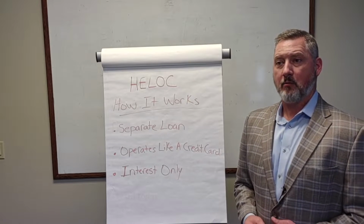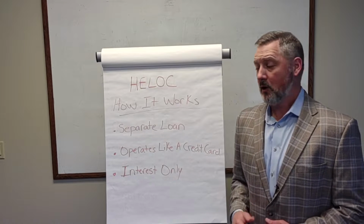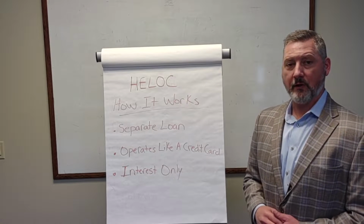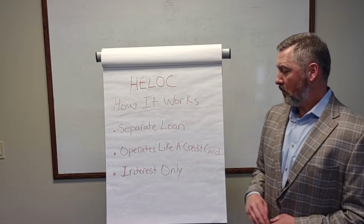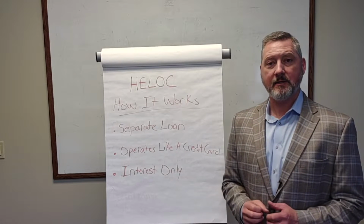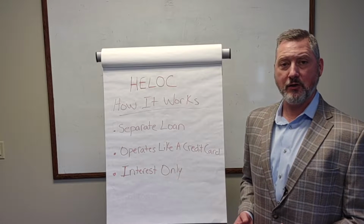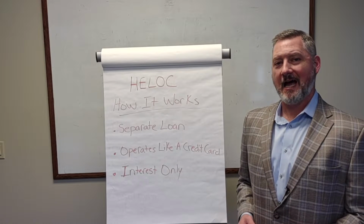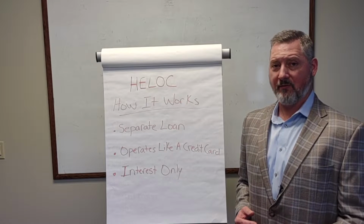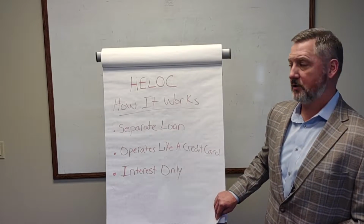So unlike permanent financing, where you have interest and the principal, you have the ability to just pay the interest on this loan during the draw period. So one last comment about the home equity line of credit. The draw period is essentially a period of time where you can draw down on that line of credit. Usually that's somewhere around 10 years. And then after that period, you would be required to either pay off the loan, refinance it, or it would convert into a permanent financing structure at that point.